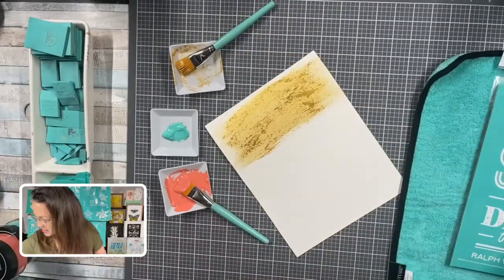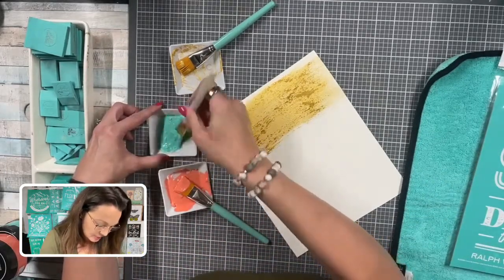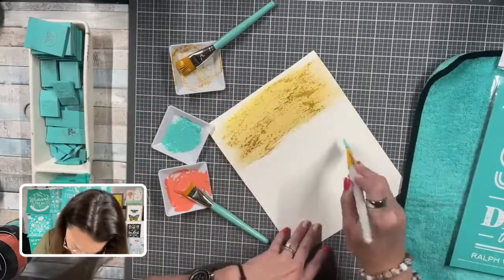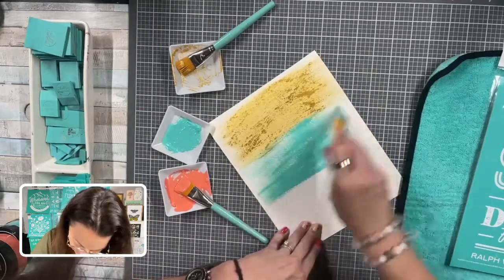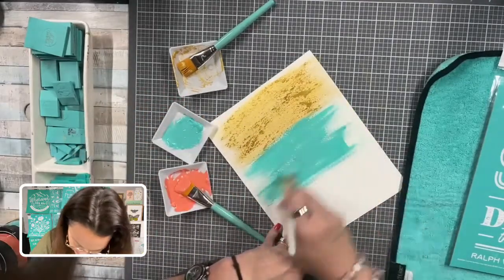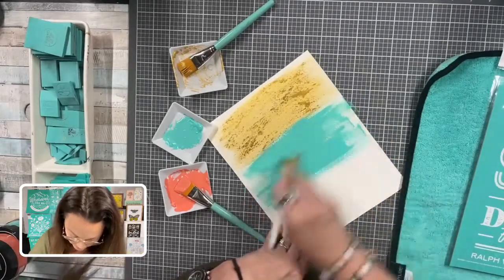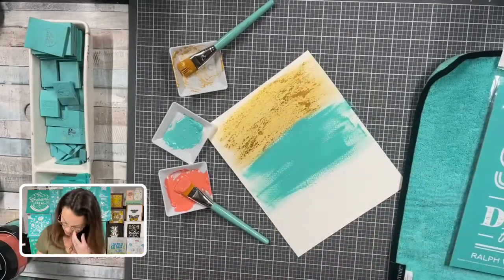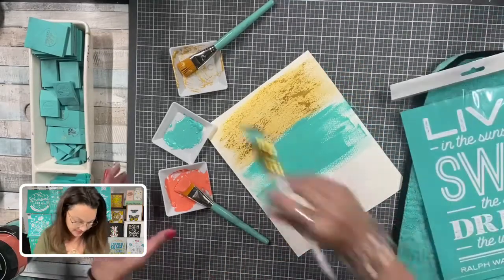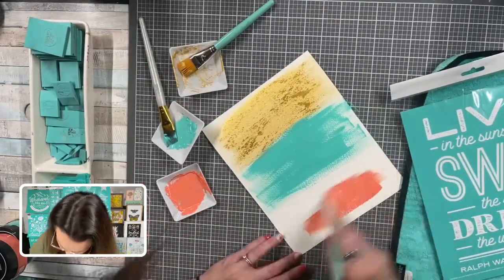I'm going to take a brush and I'm going to come down to my Couture Coral. Couture Teal. And I'm going to then kind of blend it just like this. I want like that brushed look. Isn't that cool? Let's see. Live in the sunshine. Yes, perfect. And then I'm going to come down to my guava and do the bottom.